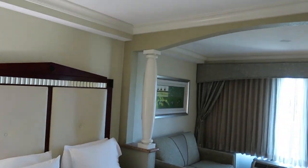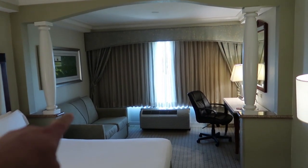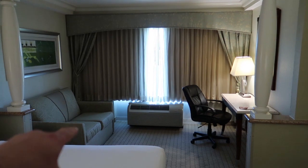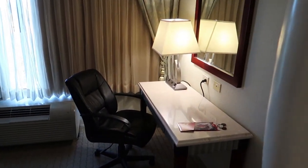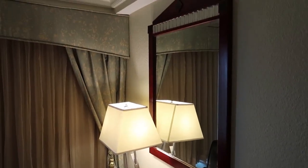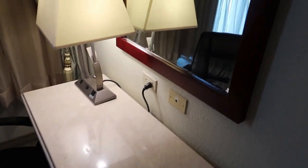Then you got this nice pillar looking area back here. This bed pulls out to another sleeper sofa, so you can have a third bed here if you needed it. And then you got this little office space down here with a lamp and some more lighting, or some more mirrors.